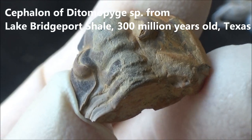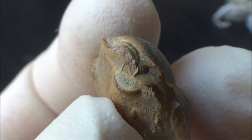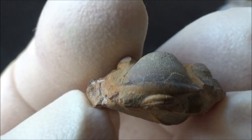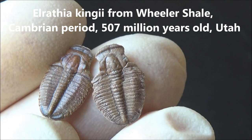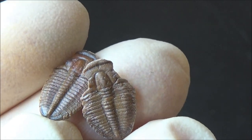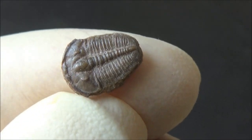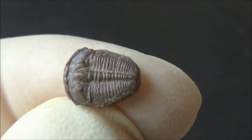The front assemblage of fused plates is called cephalon, the head. This particular specimen was found in Texas, and it seems to have a hypostome, a mouth plate, underneath its cephalon. Trilobites of Elrathia species are often found without cheeks, large plates that in complete specimens are located at the right and left sides of cephalon, right under the eyes.